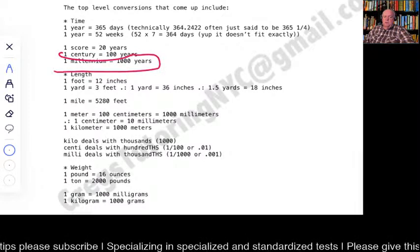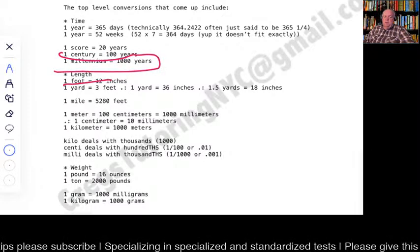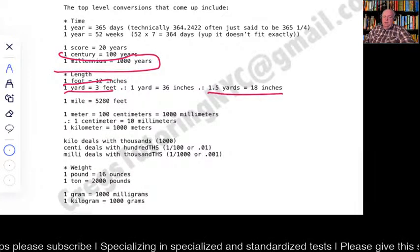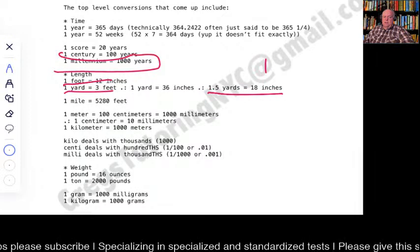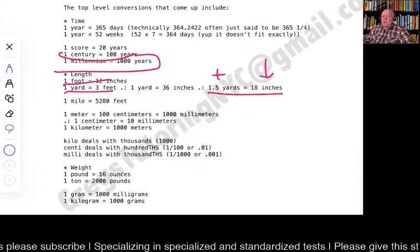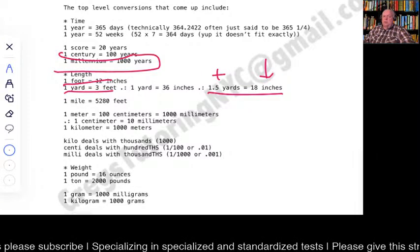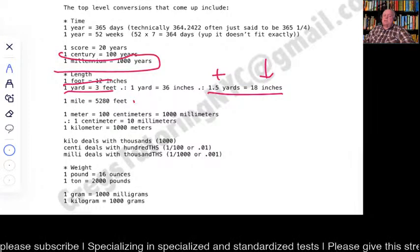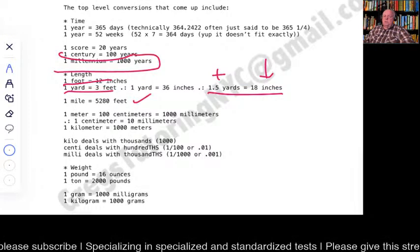Okay, here's what I was talking about before. You should know a foot is 12 inches. A yard is 3 feet. So that means 1.5 yards is 18 inches. And a lot of standardized tests, things like 18 inches and 1.5 yards, they come up a lot. So you should know this unit conversion. The same with the mile. And normally when they give the mile thing, they actually tell you the number. But you should just know it, okay?